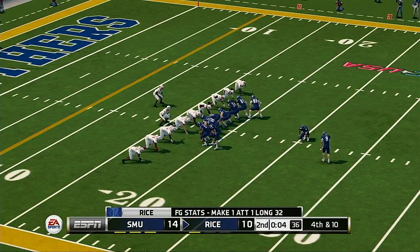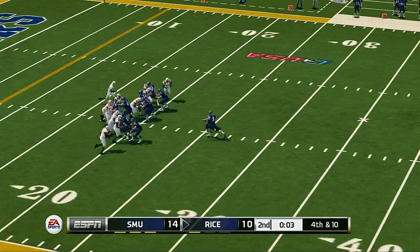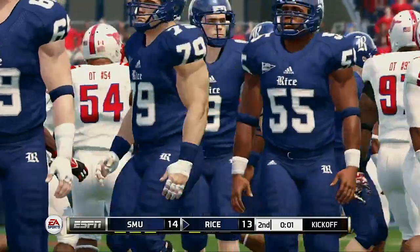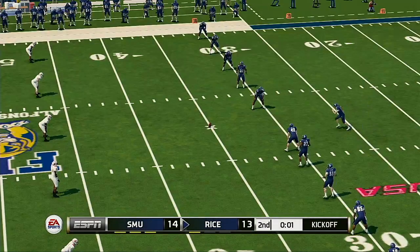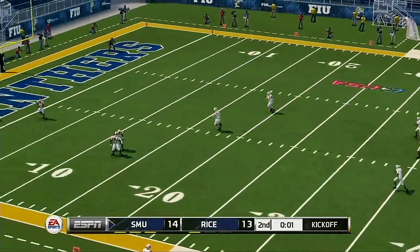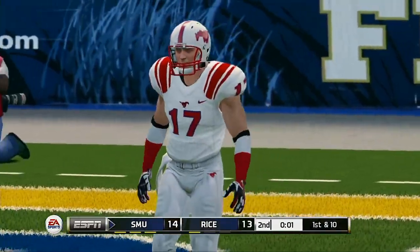So they decide to bring the kicker out to try to get 3 points before the half ends. He gets it up, and it's through the uprights. Looks like they're ready for the kick. He really got a hold of that kick. And it goes into the end zone, down for a touchback.